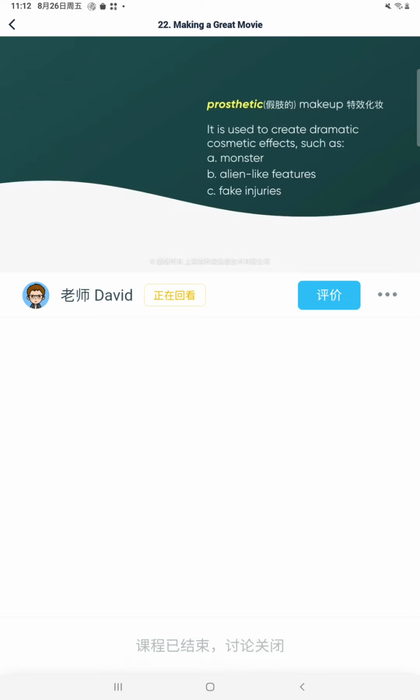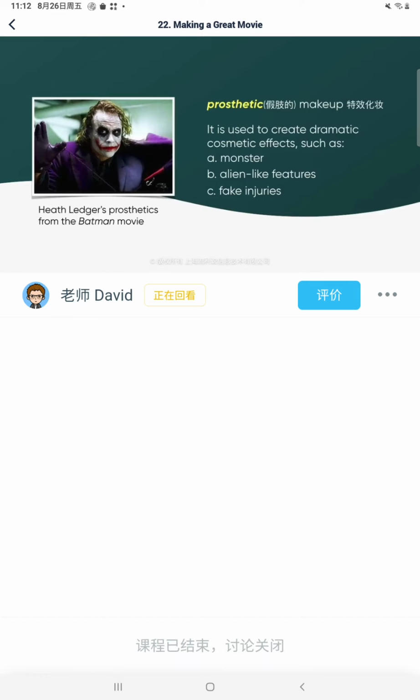Prosthetic makeup is another category of physical effects. Oftentimes, it is used to create dramatic cosmetic effects, such as monster or alien-like features. It can also be used to create fake injuries, such as missing limbs. It may also be used in a more subtle way, as we can see in this photo of Heath Ledger's prosthetics from the Batman movie.